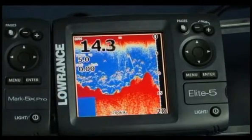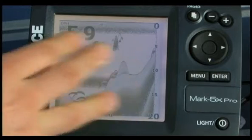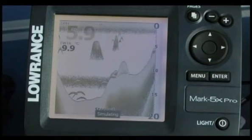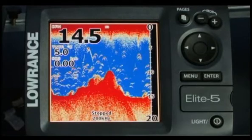However, a more important difference is what is known as echo strength representation. Different strength echoes are displayed on the screen in different colours. The echoes returned from fish actually come from their swim bladders, so the larger the swim bladder, the stronger the echo received. On a monochrome sounder, this is shown in varying forms of grey. The darker the grey, the stronger the echo, as opposed to the colour sounder, where the stronger echoes are shown in stronger, darker colours, making it easier to distinguish between different fish species.